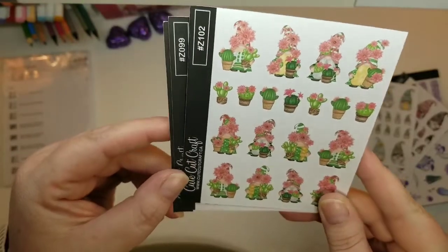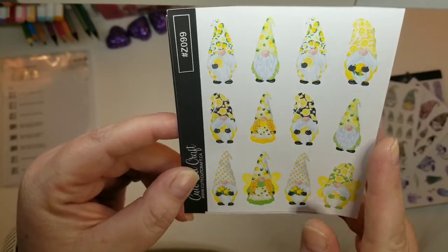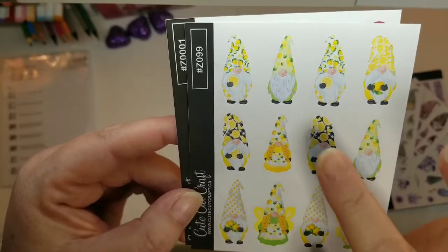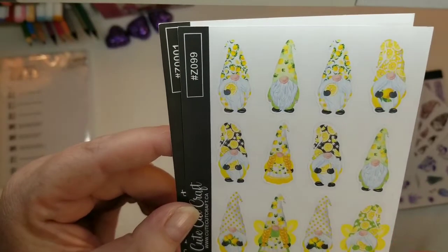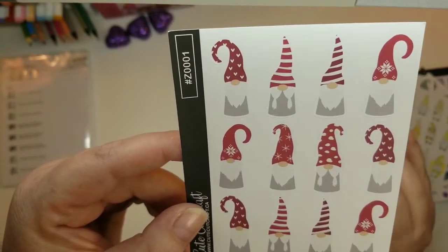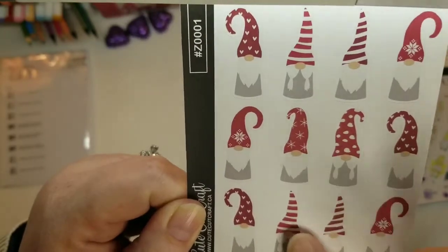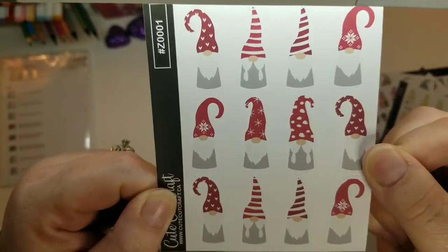I might be able to do a little scene with all of them, put them all together in a spread, doing something fun and crazy, like in their own little gnome world. And the lemon gnomes, like the black and white buffalo plaid with the lemons, the braids, you guys, so precious, so stinking precious. And then some Christmas gnomes, there are some with hearts here and just stripes. So I truly think I might be able to use some of these for some Valentine's spreads.